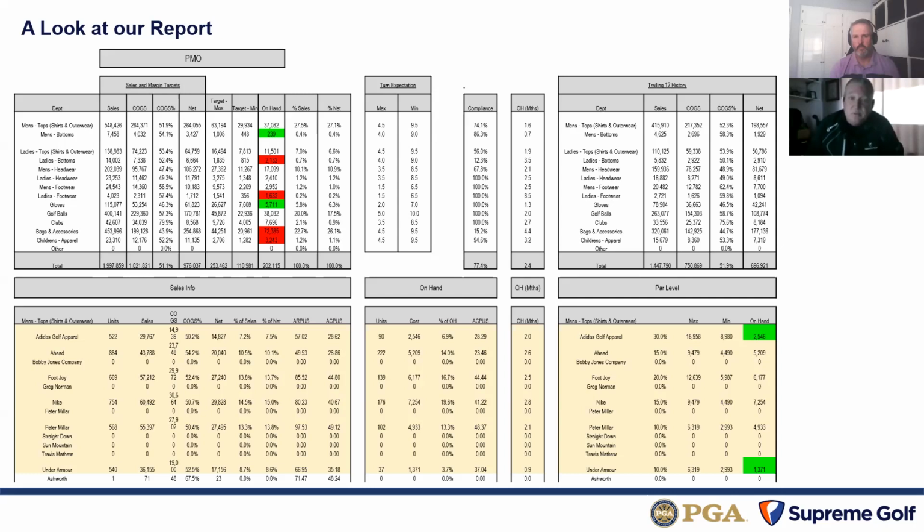All of these pieces will change month to month. With each new report, the template will take all of those pieces into account. So that's the high level view. The top right part of the page is really the 30,000 foot view. The sales and margin targets get us down into about 15,000 feet. And then you go into sales info specific to categories and vendors.